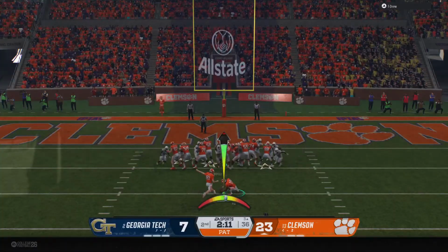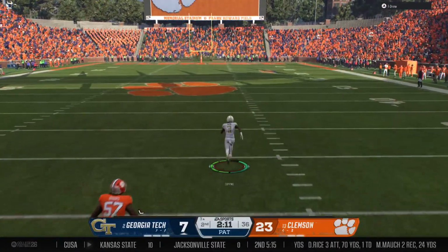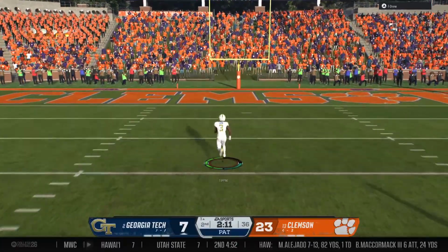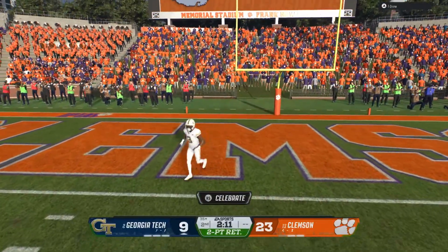It's a great touchdown, but the PAT is blocked. They scoop it up. Pass midfield. He's past the 30. At the 10 now. And he takes it all the way back for 2 points. What a play.